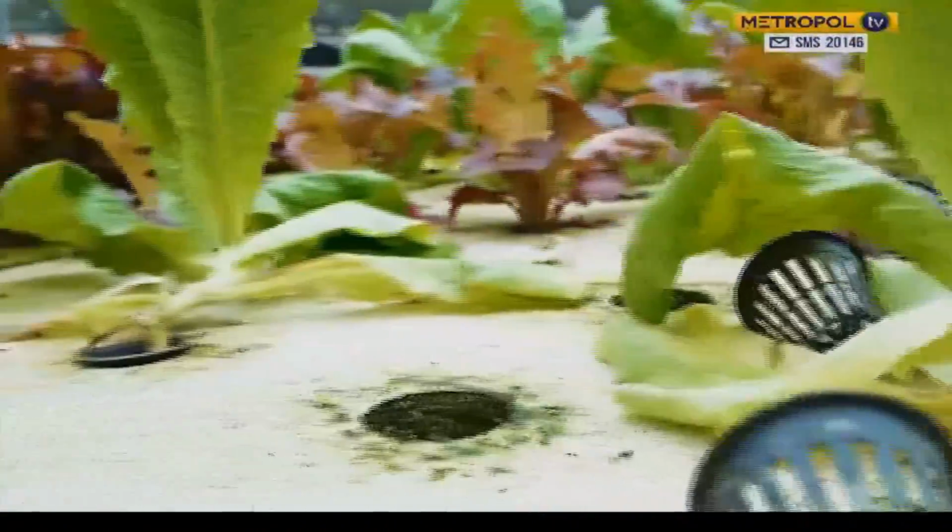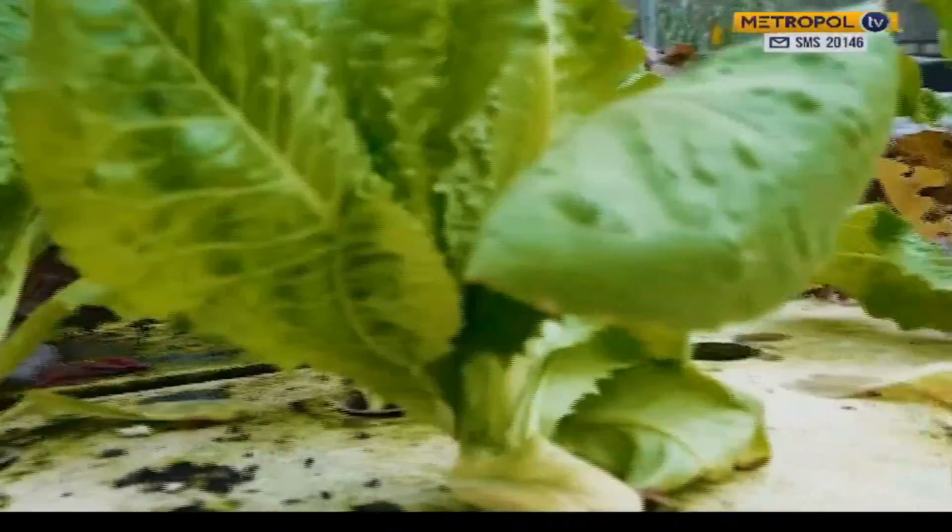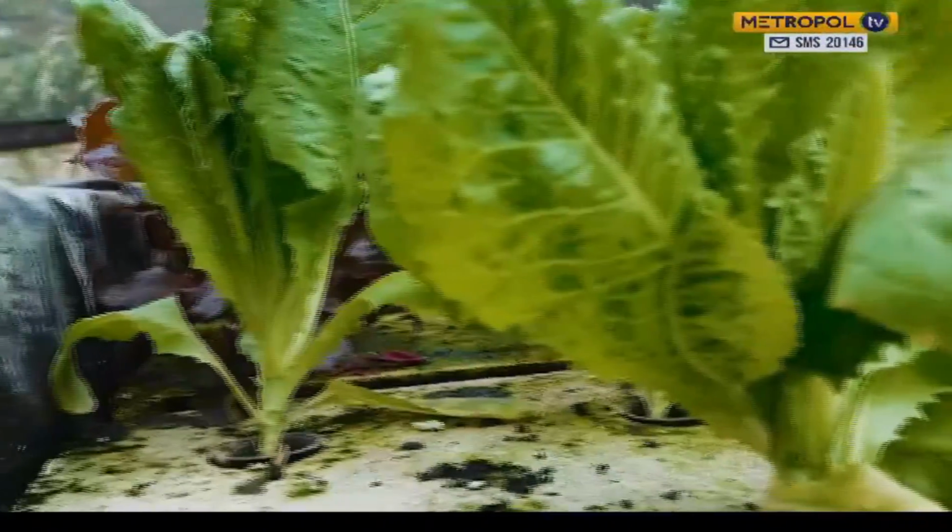In Kenya, organic farming started in the 1990s, and Kenya has been producing an estimated 5 million tons of organic food for the local and export markets.